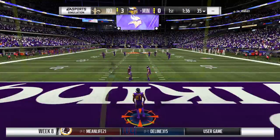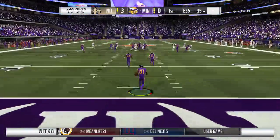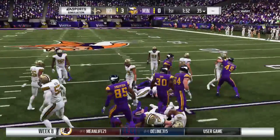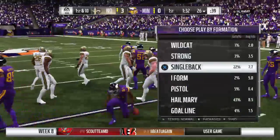How about this, right? You're on the road, you're under the lights, national television audience. This is not a dress rehearsal, partner. This is for real. And a pretty nice opening statement.